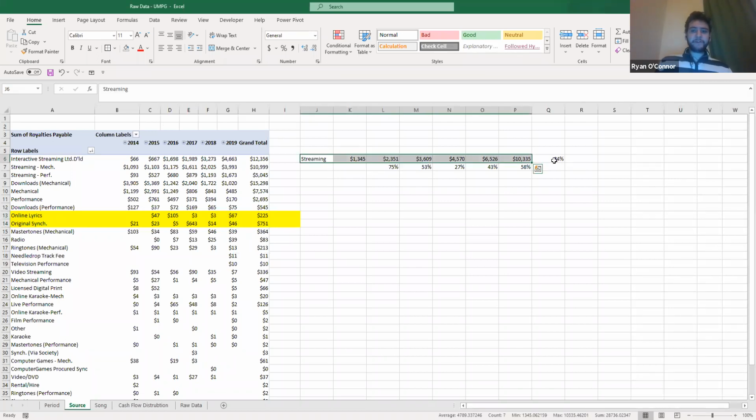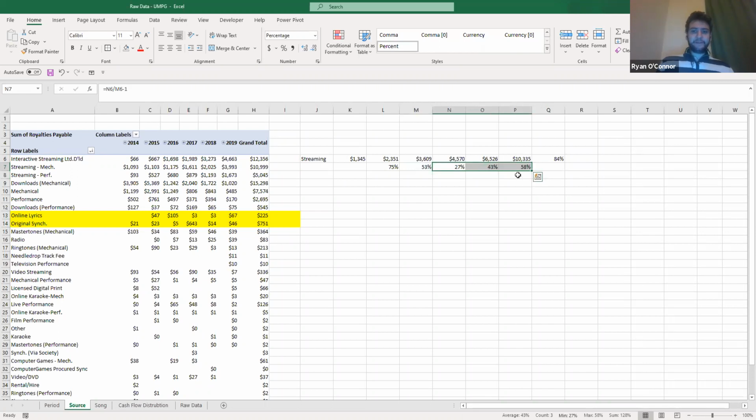Looking at the streaming in particular, we see here that they make up 84% of the last 12 months earnings. That's a great number to see, right? It insulates the catalog from the shift out of other formats into streaming formats. It's certainly growing at a nice clip. It's been increasing the acceleration in growth in the last 3 years, as we can see, which is great. This is a 20-year-old catalog. So certainly they found their niche market, but they're attracting new streamers to their music, which is great to see.